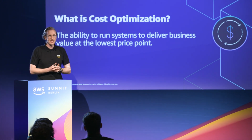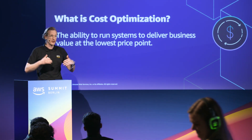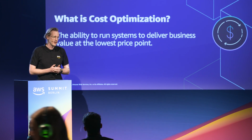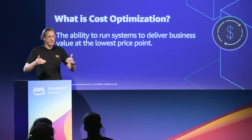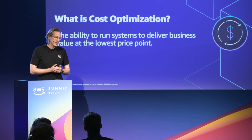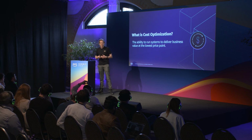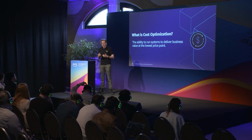Cost optimization is not about just having a low bill. It's in relation to the business value that you're trying to achieve. If you have a low bill but you're not providing any business value, what good is it, right? So a workload really is cost optimized if we're thinking about efficiency, right?